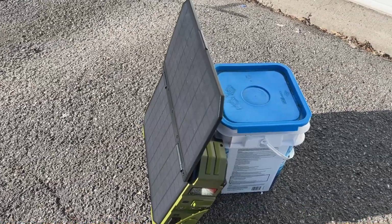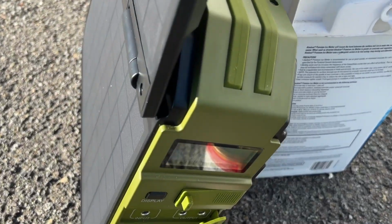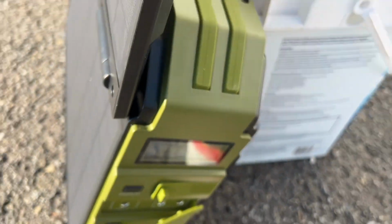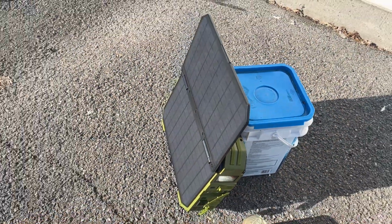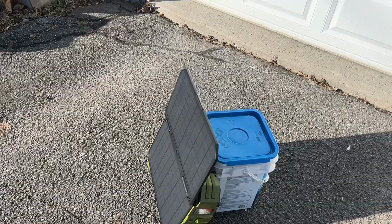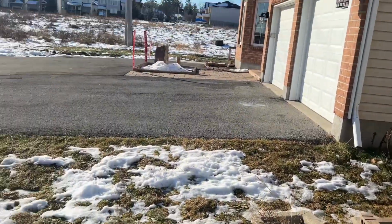And I've been getting about 27 watts, I think. I don't know if you can see that now. But that's not bad when you're factoring in that the total panel size is 30 watts. So there you go. Unfortunately, that's what you can deal with in Canada.